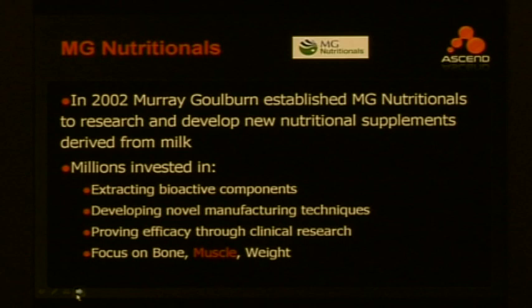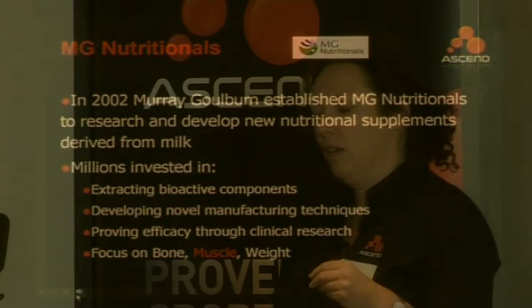So we haven't only done work on sports nutrition, we've also focused on bone health and weight management. But it's probably the muscle products that we've done the most research on, and they're the first ones to come through the pipeline, but we have some really interesting products in the other areas as well. And we've combined that science with our really novel manufacturing techniques. Because we have very large amounts of milk to process through our factories, we can extract really minor components out of milk quite cost effectively.